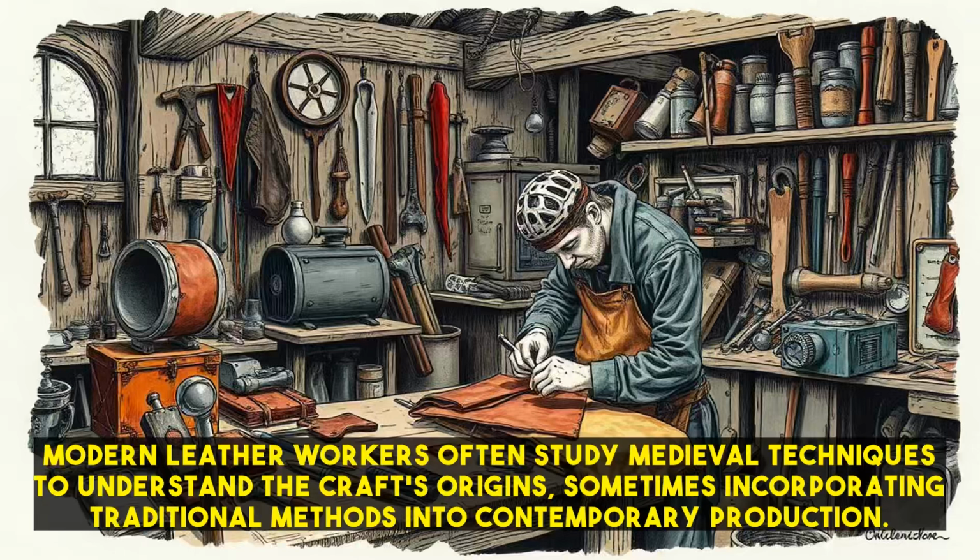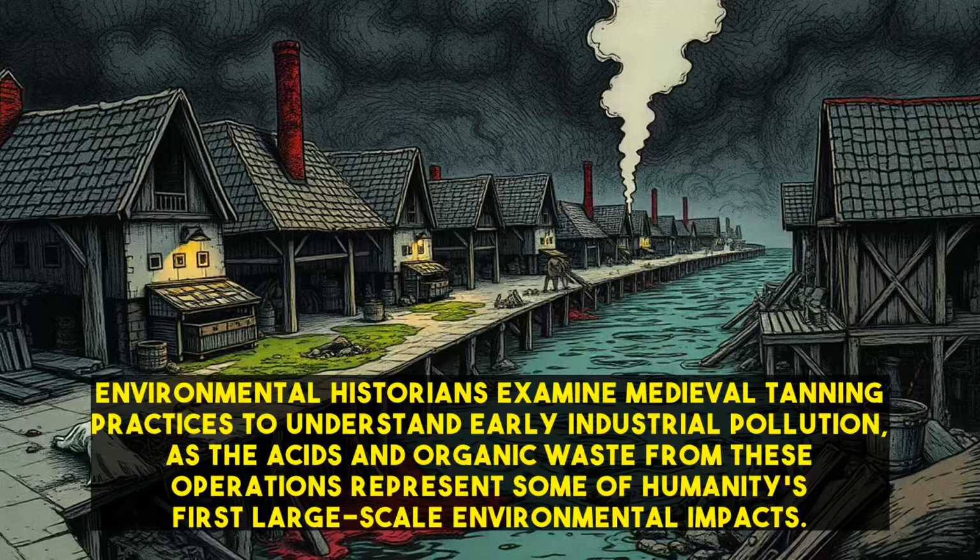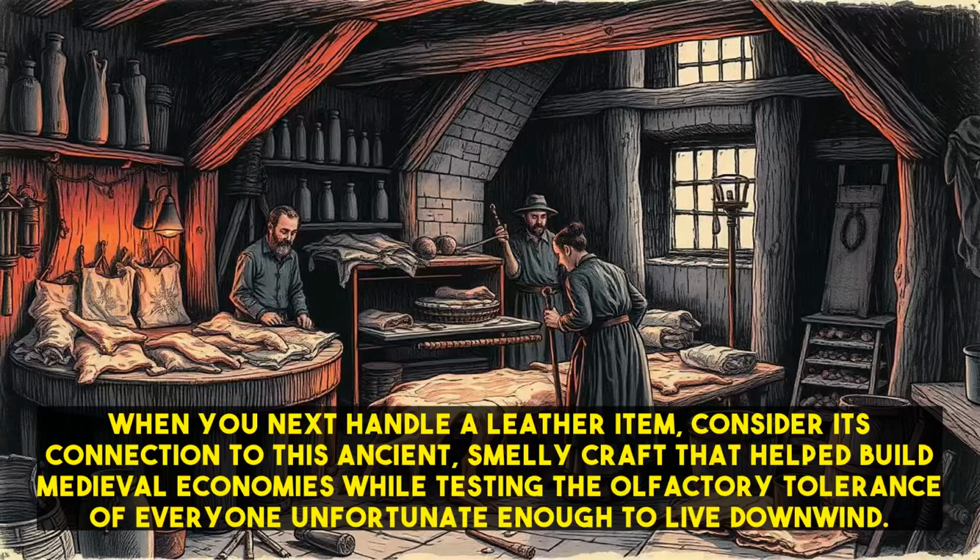Modern leather workers often study medieval techniques to understand the craft's origins, sometimes incorporating traditional methods into contemporary production. Environmental historians examine medieval tanning practices to understand early industrial pollution, as the acids and organic waste from these operations represent some of humanity's first large-scale environmental impacts. When you next handle a leather item, consider its connection to this ancient, smelly craft that helped build medieval economies while testing the olfactory tolerance of everyone unfortunate enough to live downwind.